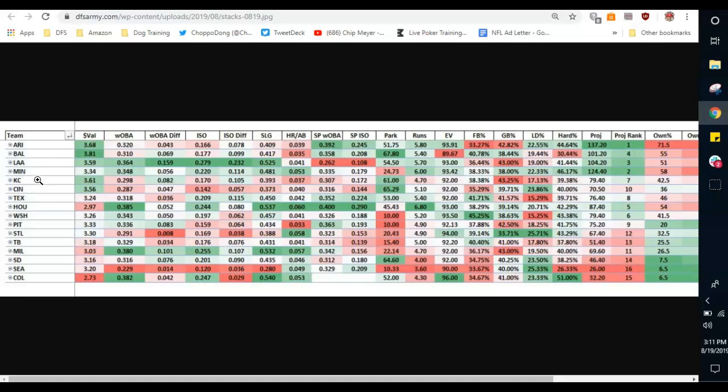When I look up at the 7th ranked stack, that's Minnesota, 7th highest owned, 5th ranked stack. I'm sorry, Kansas City, 5th ranked stack, 7th owned. Kansas City's got leverage. Duh. Kansas City's also pretty cheap sometimes. So you might be able to surround them with some of the big bats in Arizona and get yourself some leverage there. If I look up a little bit, LA had some, Baltimore had some. So these are guys that are in good matchups that a lot of people aren't going to be on, at least according to their ranks. And these are the types of situations I would look at.